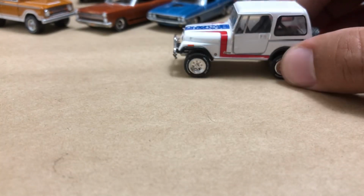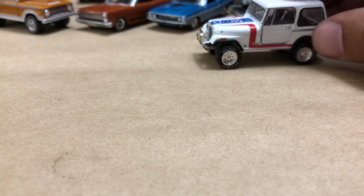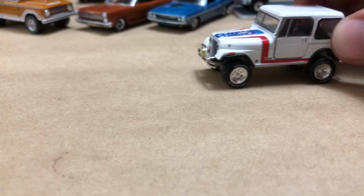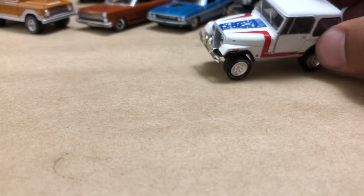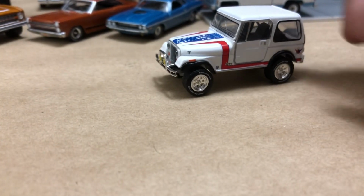So there it is. Nice Jeep. I love the stripe package on this. It almost looks like the Jeep from Airwolf. I almost thought it was the one from Airwolf, but it's not quite the same one. There was an all-American package that Jeep did. Many manufacturers did, but Jeep was one of them, and they had a really cool setup. So there she is, Jeep CJ-7.